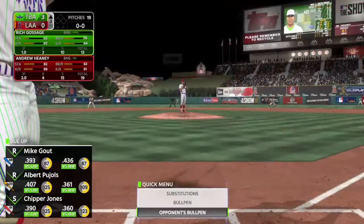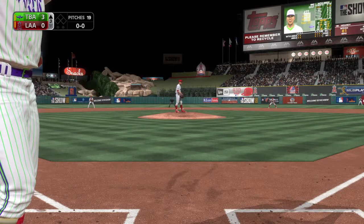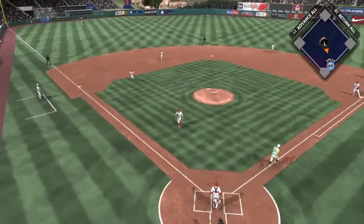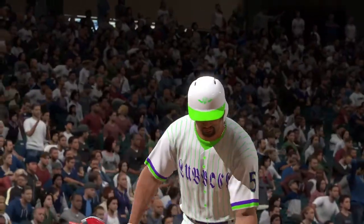Stepping into the box, Mike Catfish. He hit a 2-run jack in his first at-bat. Mike Catfish. First pitch of the at-bat on its way. Chopped weakly to the left. Throw to first in time, and the leadoff man is gone to start the third.